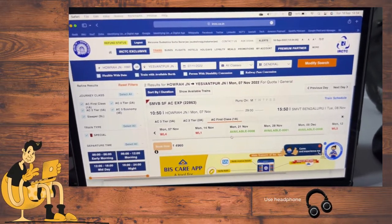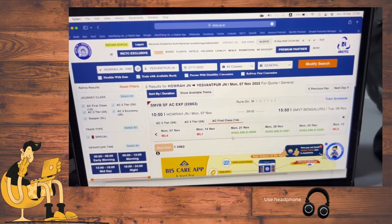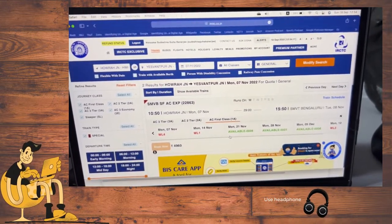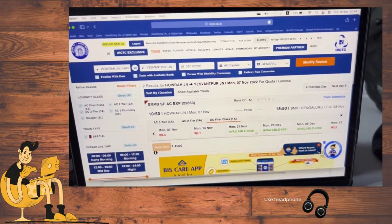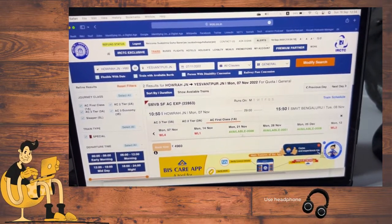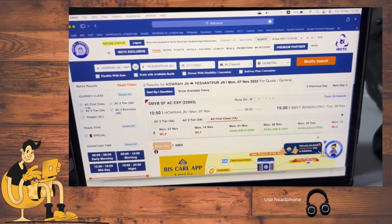But also bear in mind, this is the festive season, Dussehra, Diwali, school holidays, what have you. So there's increased travel frequency, and you may want to take this into consideration. Okay, so that is one important aspect.